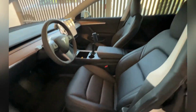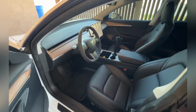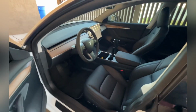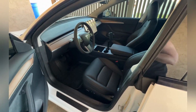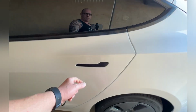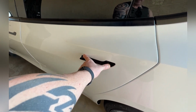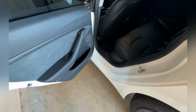And you can see how far back this seat is right now. That's because it's in what's called easy entry mode. So when I get into the car, the seat's gonna move all the way up. It's going to get in the position that I want for driving when I sit down and put on my seatbelt, which is pretty cool. Again, the door, right? This is what the passengers have to deal with.